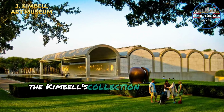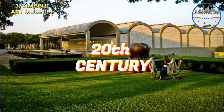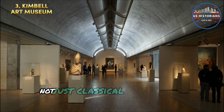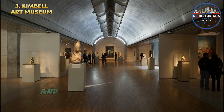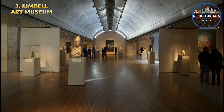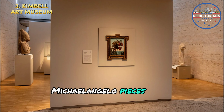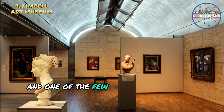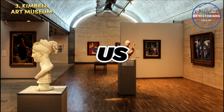The Kimbell's collection is small but beautiful, crossing from ancient times to the 20th century. Not just classical or Renaissance, but some more modern and Southwestern art and some non-European artwork. The museum has one of only two Michelangelo pieces in the US, and one of the few canvas paintings he ever did, and I think the only one in the US.